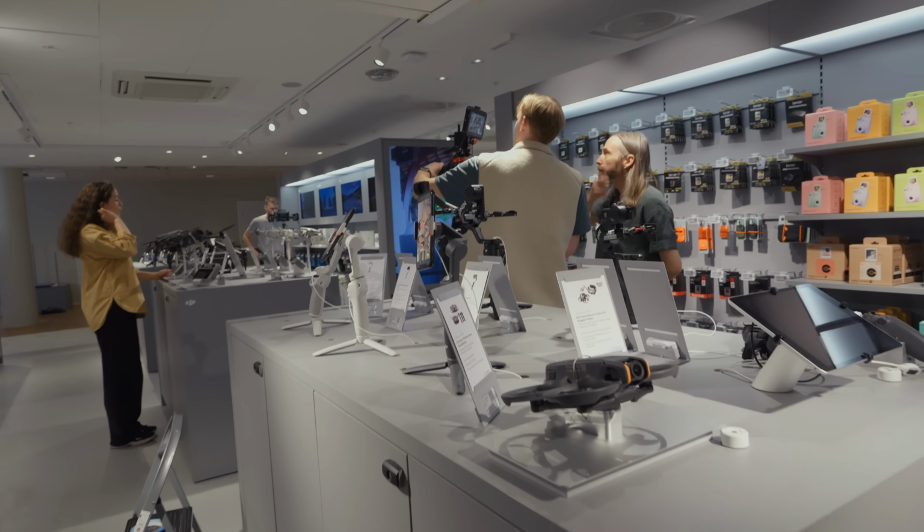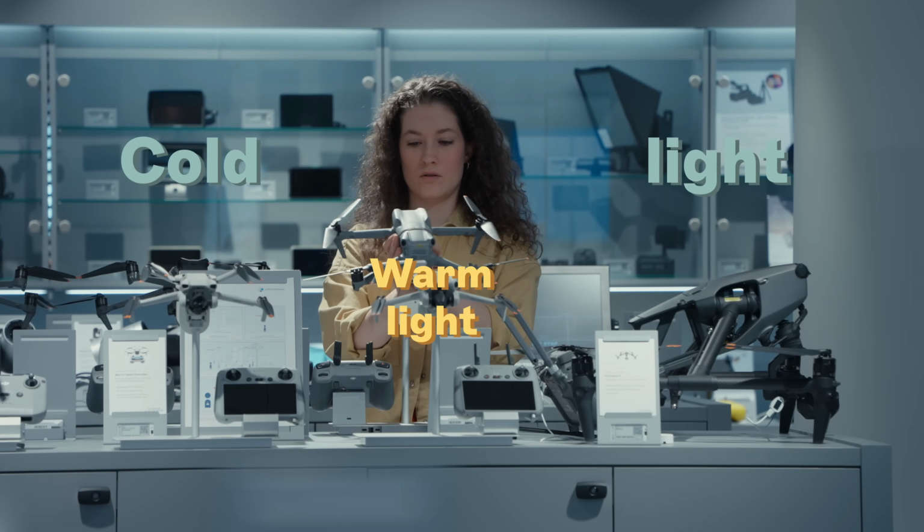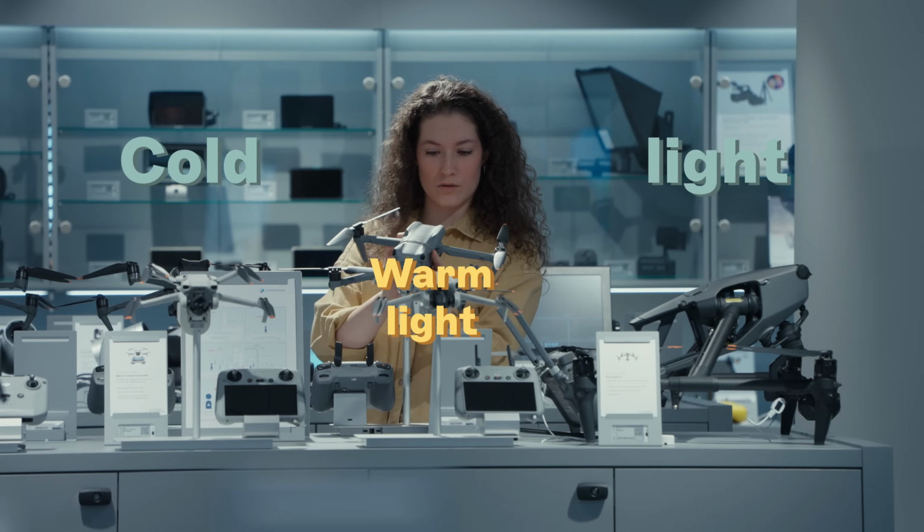If you are mixing color temperatures, I would recommend you to maybe have the cold light coming from behind and then the warm light hitting the person's face. Try to avoid them coming from the same direction.